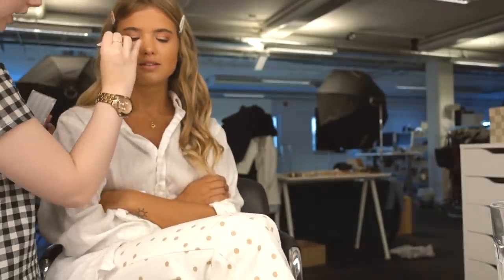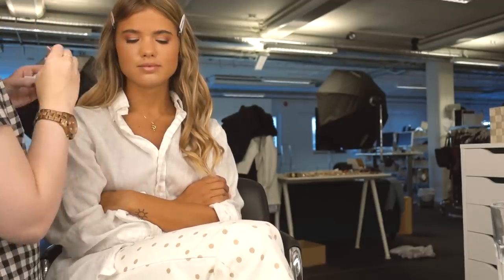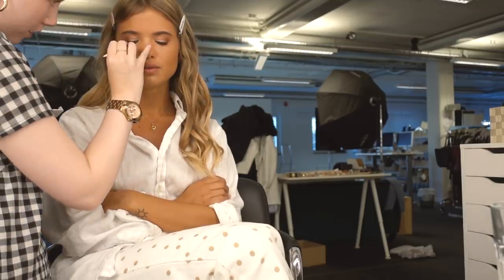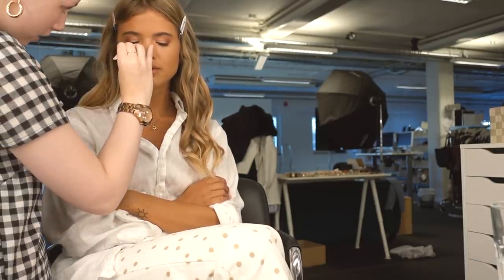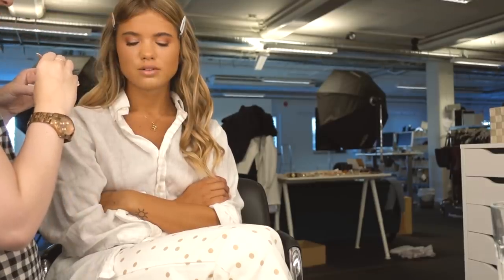And Taylor's just going to look down. And I do them one by one from the outer corner. These are all the same length. I don't use these on her for length specifically. I use them to thicken up her lash line, so they're pretty much just as long as her own lashes.